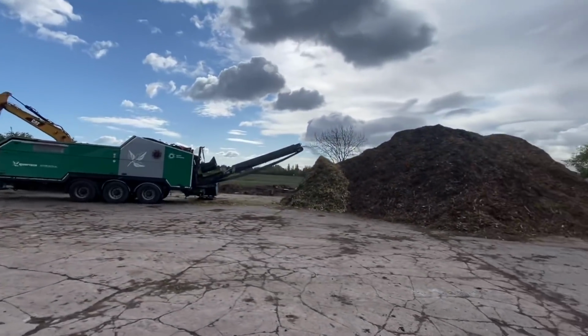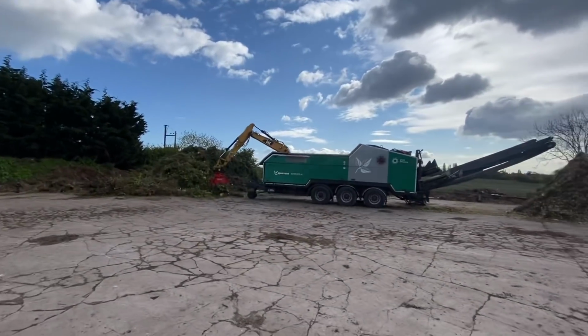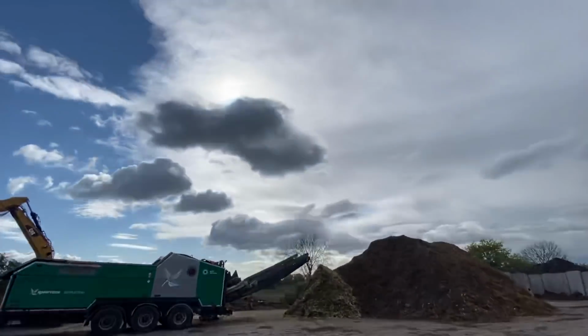James is just on with some fresh chipping. Bit of a pile there at the moment. I think Jenkinson's, we hope, need 2 loads this week, so they'll come and collect them hopefully.